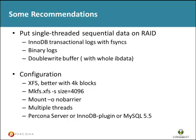The following recommendations are for fine tuning, and in each particular case, it might require additional research. In general, it seems that flash is very effective for random read and write operations, but not all flash storage handles sequential input-output in an efficient way. To deal with it, you might consider keeping sequential files out of flash. For MySQL, these are the InnoDB transactional log files, MySQL binary logs, and the InnoDB system tablespace.